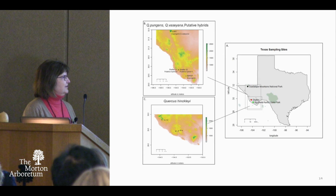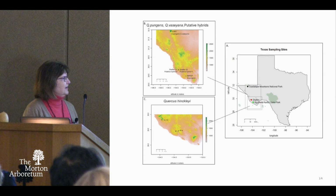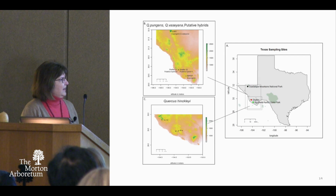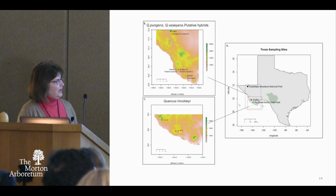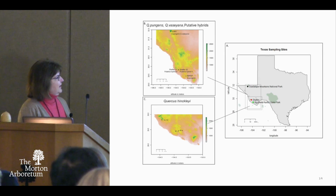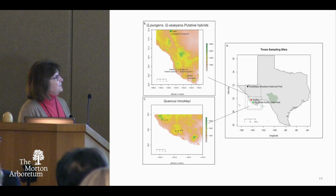So private land is kind of monitored by the residents that are near there. Mining land is, of course, in a restricted area. And this area down here is Big Bend Ranch State Park. And those are the other locations of our sites. And it's about 60 kilometers between those two.